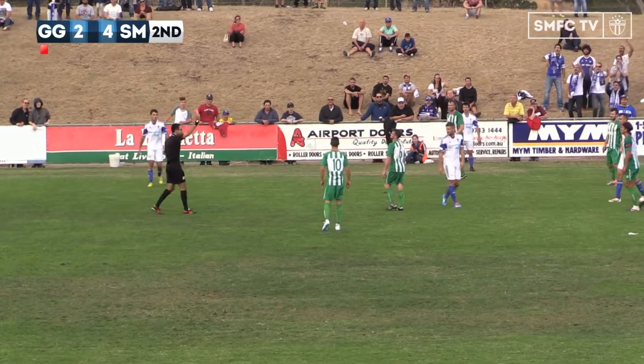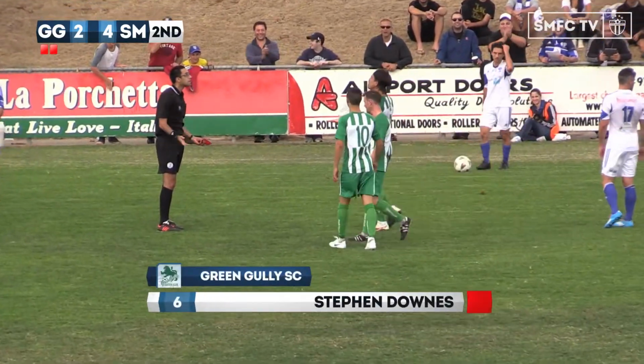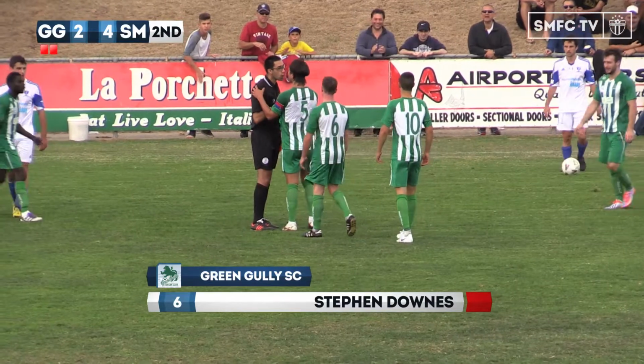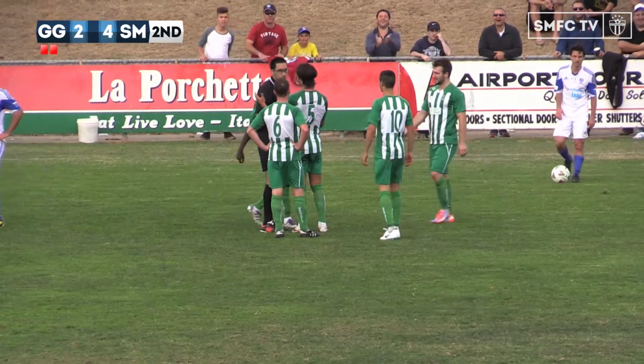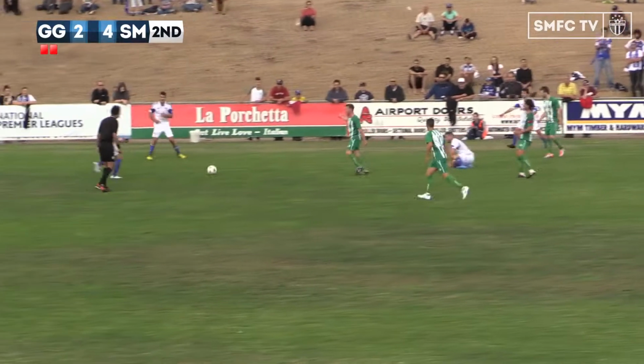Well, Stephen Downs has had some kind of altercation with the referee, and he's off! Oh, incredible. Stephen Downs has been sent off. He appeared to turn around and snap at the referee there. See, it's something that obviously upset him, and the referee clearly had no hesitation in pulling the card out there, John, and they are down to 9.